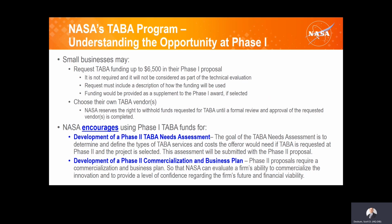We're asking the firms to choose their own TABA vendors. As I mentioned earlier, agencies can have their own preferred vendor or not, and NASA is choosing not to. So we're asking the firms to let us know, who do you want to work with? What TABA vendors do you think make sense to help you support the information that you're looking to get?